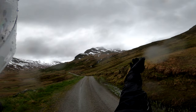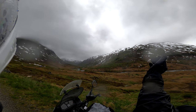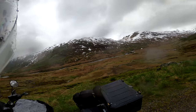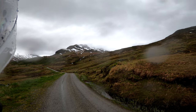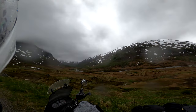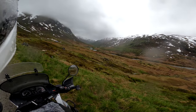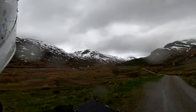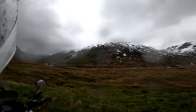It stopped raining! Hello! Hi! It's a sheep. Sheep right there. There are sheep everywhere here. Wow! I am satisfied. One of the best rides this year, and it's just the beginning of the season. Oh man, it's beautiful.